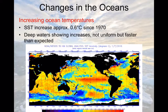Sea surface temperature has increased 0.6 degrees Celsius since 1970. It doesn't sound like a lot, but when you remember the high heat capacity of water, even a change that's only a little more than half a degree in 45 some odd years is quite a bit. So that's a lot.